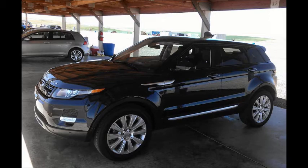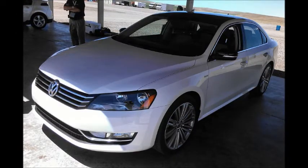Drove very well, and of course it's aluminum body, so it's very, very lightweight and not top heavy at all, which is unusual for an SUV. Very nicely done. Next was the 2014 Volkswagen Passat Sport.